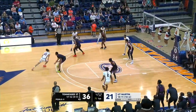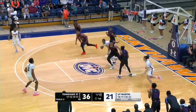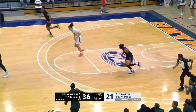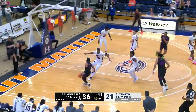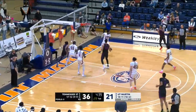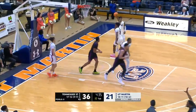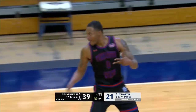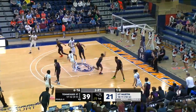Parker Stewart driving to the basket and unable to finish. Didn't get the roll. Acosta with the rebound for the Tigers. Amazing the turnaround the last few minutes between these two squads. Clay taking it outside, open three, and that's knocked in. All of a sudden, Tennessee State can't miss from three. Zion Griffin with his second triple of the night. Putting on a shooting clinic. The Skyhawks so worried about the drive, they're giving up contested threes.